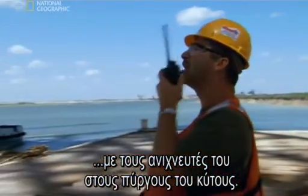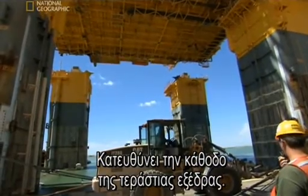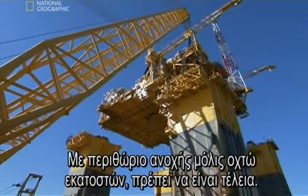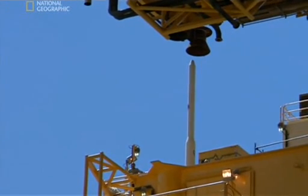I'll put you in the guide. Easy, boom up with us. Easy, swing. He directs the massive platform to come down. With only 3 inches of tolerance, it has to be perfect. Yeah, 10-4. I don't need quite a foot to get in the guide, but that'll still work.